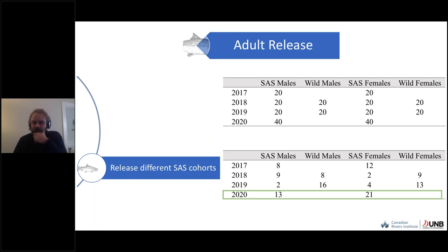So comparing the spawning success of SAS females under sympatric conditions, it's clear that there were significantly fewer SAS females that spawned successfully when there was competition between wild and SAS fish.